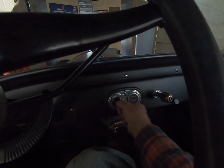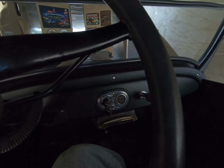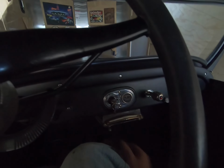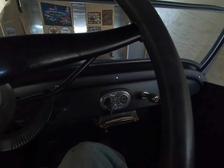See if it'll start. Free start. When they're running right, they'll free start without having to crank them. That's about as good as it gets.